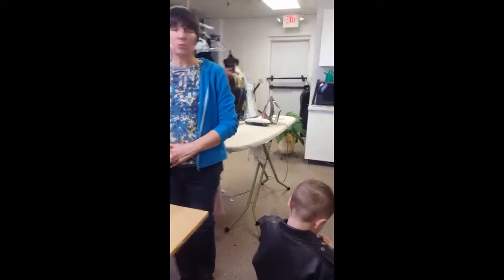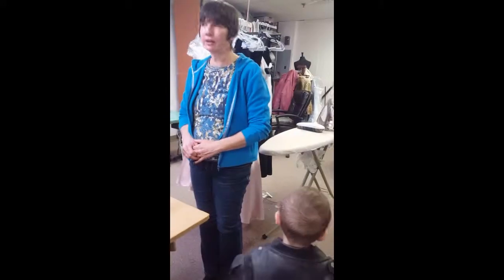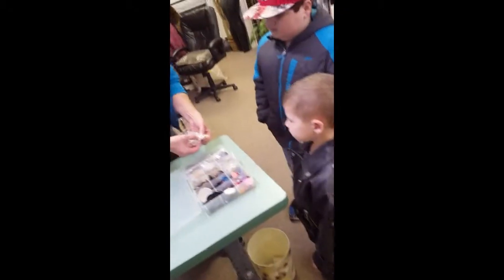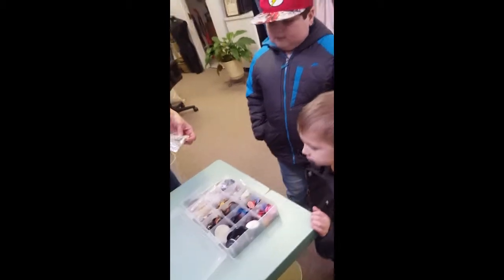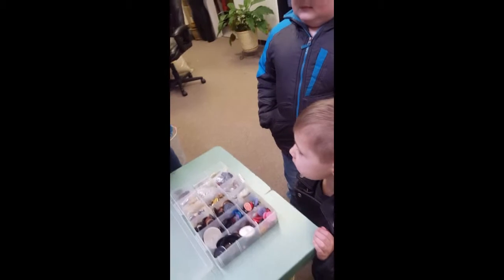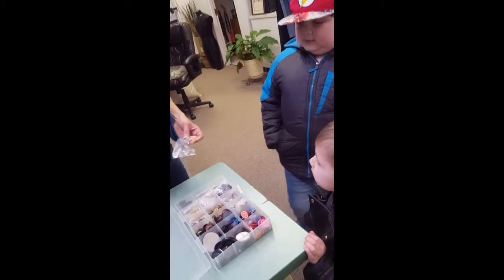How do you make buttons for clothes? Well, we don't usually make buttons. We usually buy them already made, and there's so many kinds, kind of sorted by size or color or type. See these silver ones? Those you actually could take the same fabric you make a dress out of and cover that little silver button with fabric, and then your buttons would match your garment exactly.